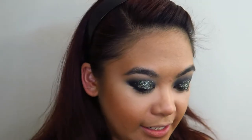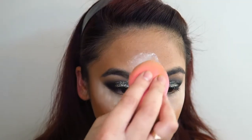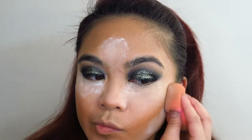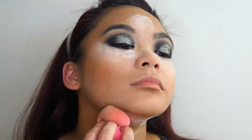Down, I'm going to be using my RCMA Translucent No Color Powder, and I'm going to bake a little bit under the eyes as well. For bronzer, I'm going to go into my Maybelline City Bronzer.